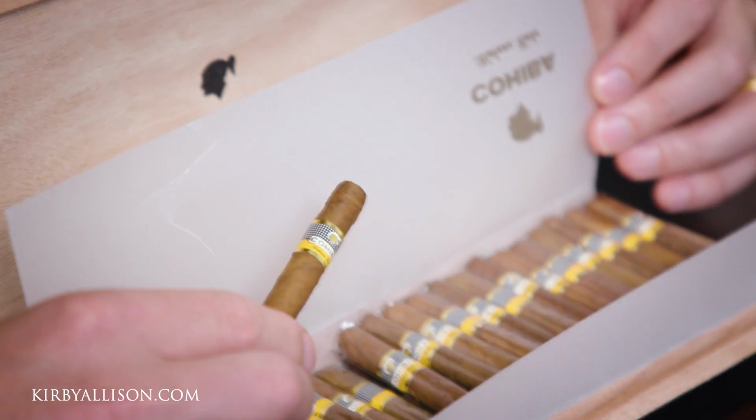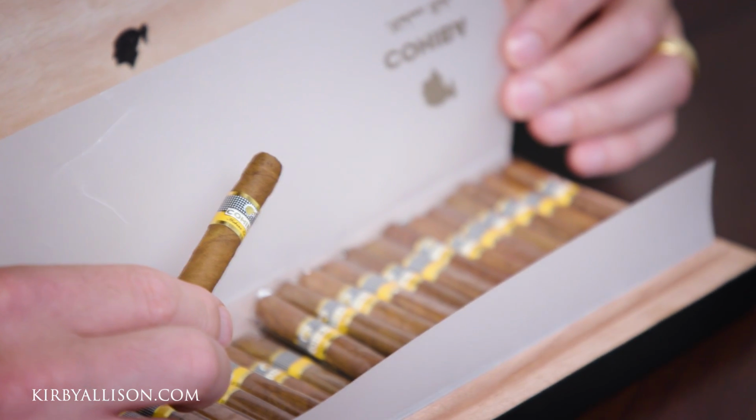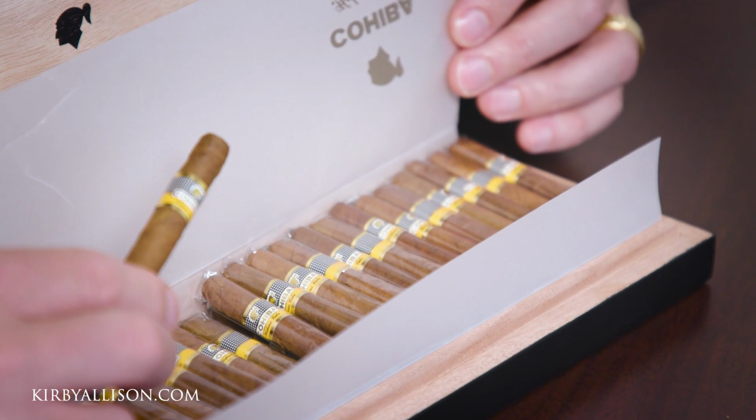I think that this particular box of 50 Cohiba shorts retails for about $125. So that's a pretty accessible price point, I suppose, especially for a nice box. You're probably really paying $75 just for the humidor and $50 for these shorts. It's interesting. I don't know.